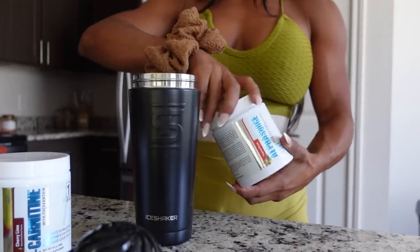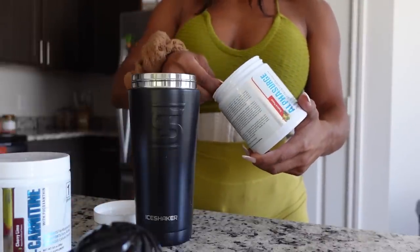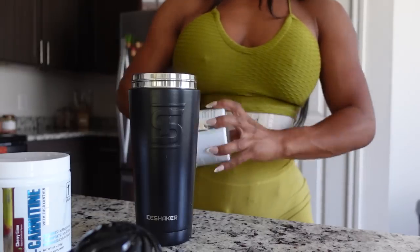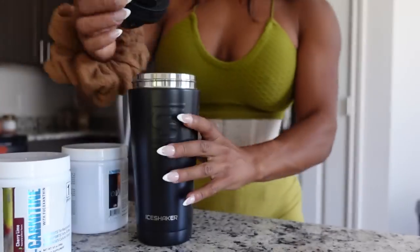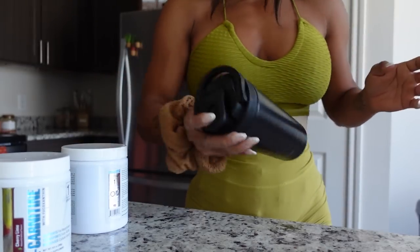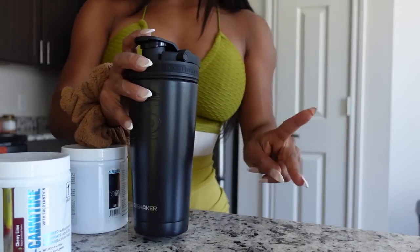And then we have Alpha Surge in Tropical Punch. Alpha Surge is for pumps. And pumps aren't just good for the aesthetics. They're also good for mind-muscle connection, because blood flow will go into the muscle that you're working. And today we're working quads so that you have better connection with it.